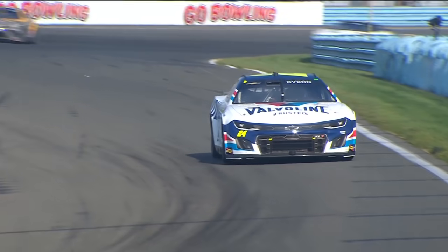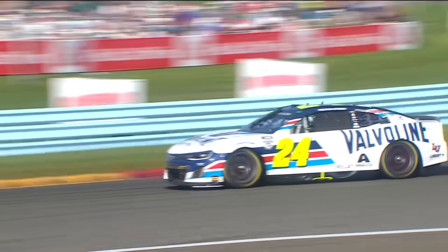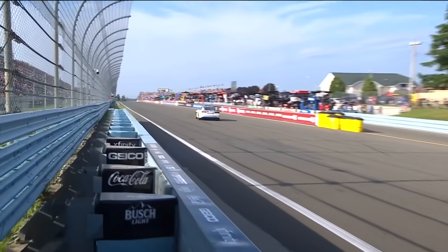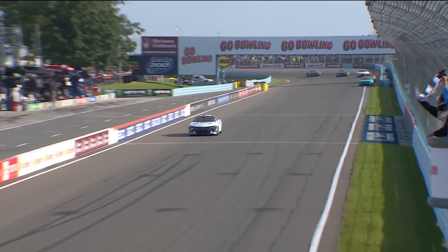A career year already for William Byron as he comes up on the checkered flag and getting his first road course win. William Byron is going to win at the Glen.